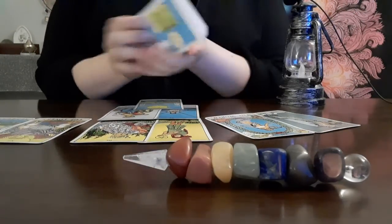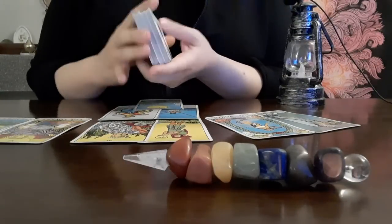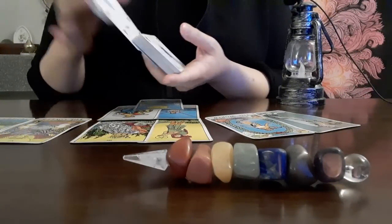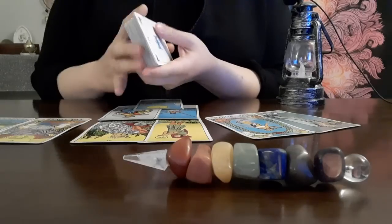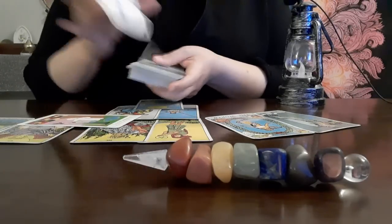Spirit, can we have a final... this is my handmade deck, not just mine. Spirit, any final messages, final messages for group number 2, advice, please. Thank you.